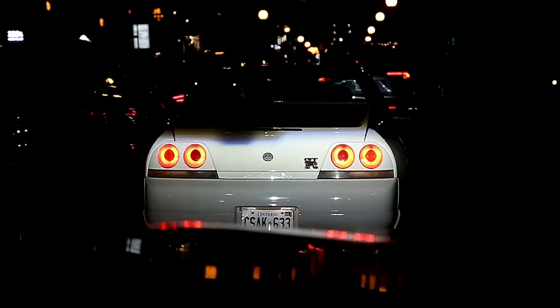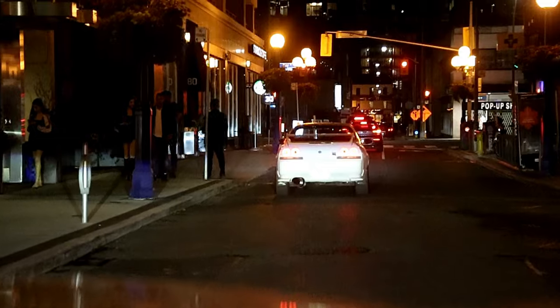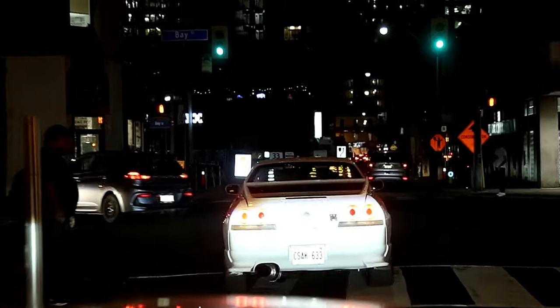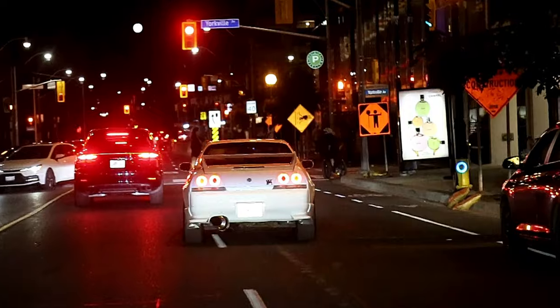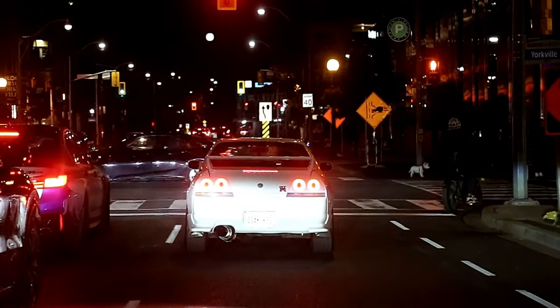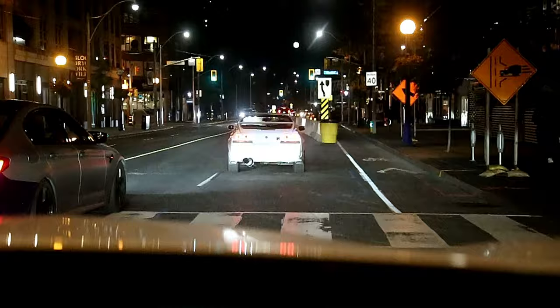Dude, that's so sick. Oh, yeah, listen to the RB. Sick. Oh, that's a sick bike. I think he's going around. Yes. I love a good JDM car, bro. Look at that, right there. Skyline GTR R33. Oh, no way. He's not going in. Sick. I wonder where he's going. Bro, I love doing follows.